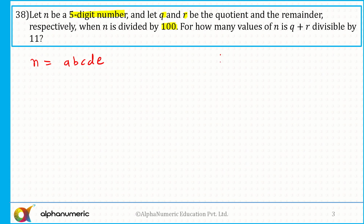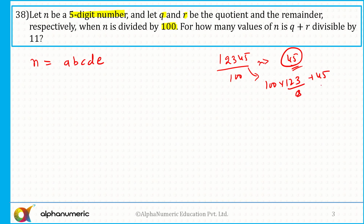For example, if I say 1, 2, 3, 4, 5, and I divide this number by 100, what is the remainder? The remainder is equal to 45. And the quotient is simply 1, 2, 3. I can say this is equal to 100 into 123 plus 45. So this is my quotient, this is my remainder.